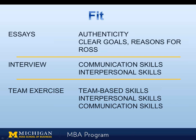It's going to be a 30-minute session where the interviewer will ask you questions about your experience, your goals, and your reasons for some of the decisions that you've made in your career and undergrad, trying to understand you as a person and what kind of student you might be at Ross. We're gauging not only your experience, but also your communication and interpersonal skills, because your MBA experience will be very heavily interpersonally based.